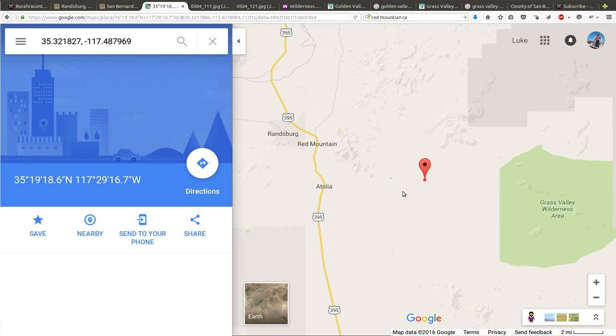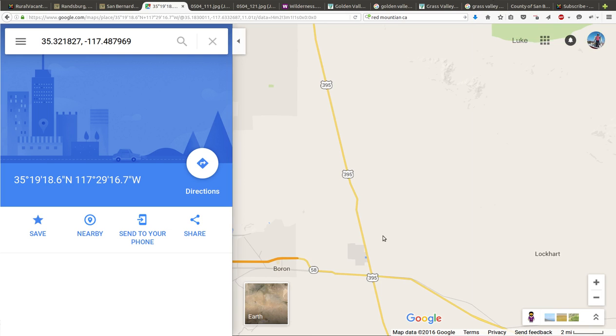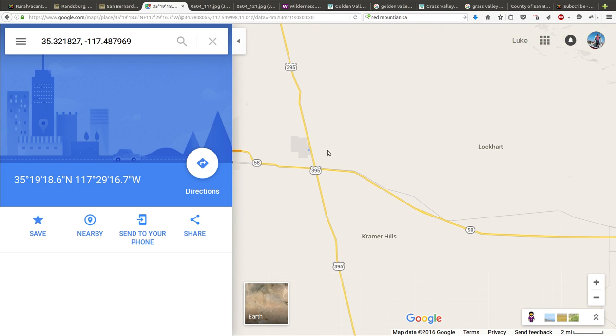Put the GPS coordinates in. If you go to my website, you can click on them and see where each parcel is on a map. This is the general area. So here's a Grass Valley Wilderness area off to the side. Here's the Red Mountain. Here's Randsburg. If we go down this way, you get down to Barstow eventually. Just Boron, I think, Barstow. There's Kramer Junction.